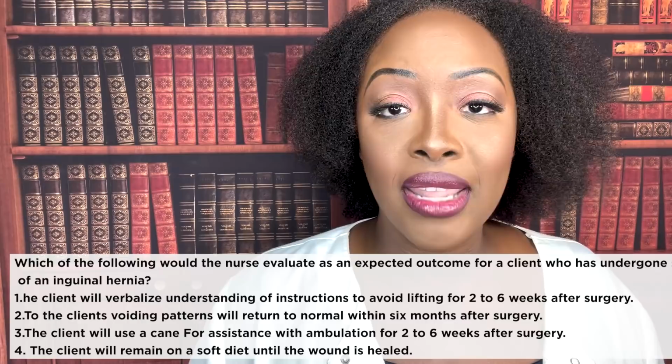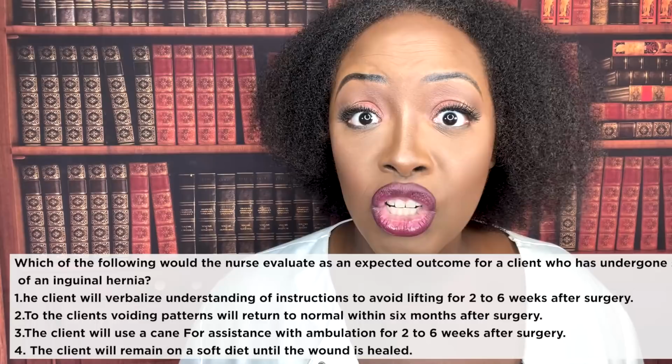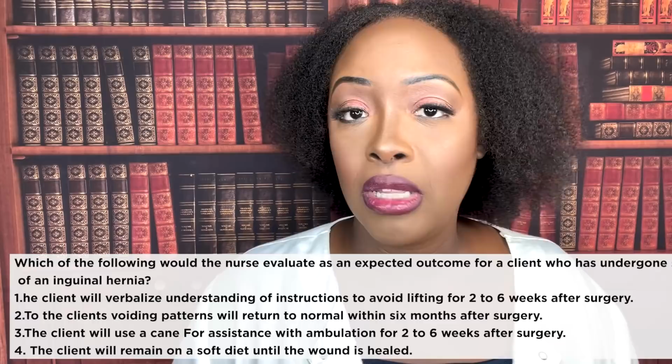Now, what I'm sure the doctor and the staff will encourage is foods high in fiber, because we don't want that patient to develop constipation, right? We don't want them straining, trying to bear down to get all the fecal matter and the stool out of the rectum. We don't want them straining. So we'll encourage foods high in fiber, but they can go back to a regular diet. They don't need to be on a soft diet. So guys, that's why number one is the correct answer.